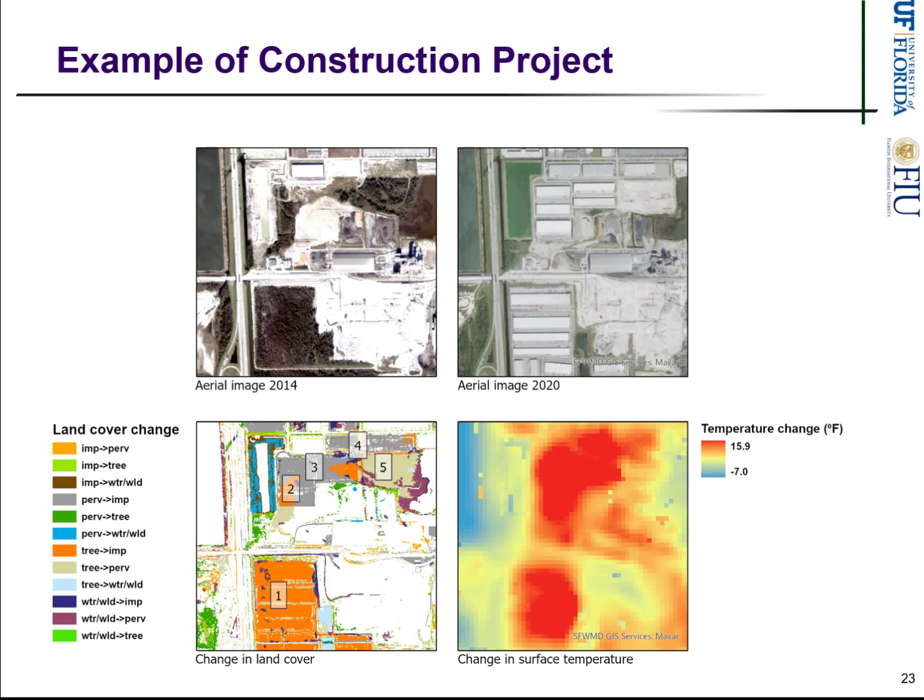This figure demonstrates for an area west of Medley, which underwent a construction project between 2014 and 2020, the relationship between land cover change and change in surface temperature. Several types of land cover changes can be observed.